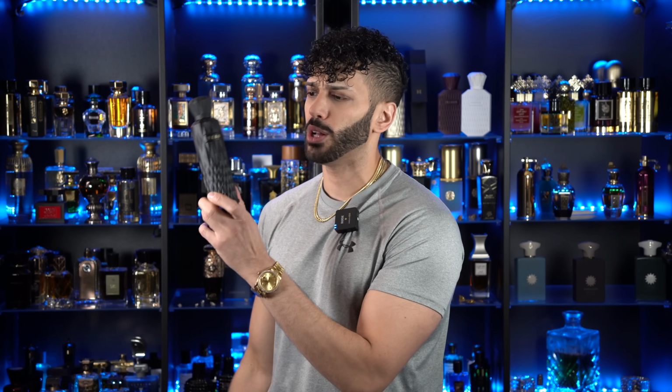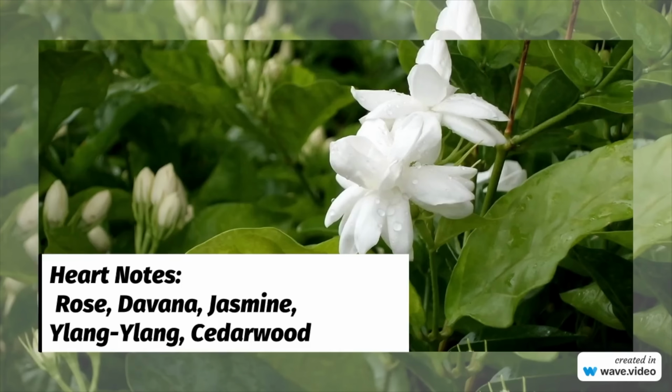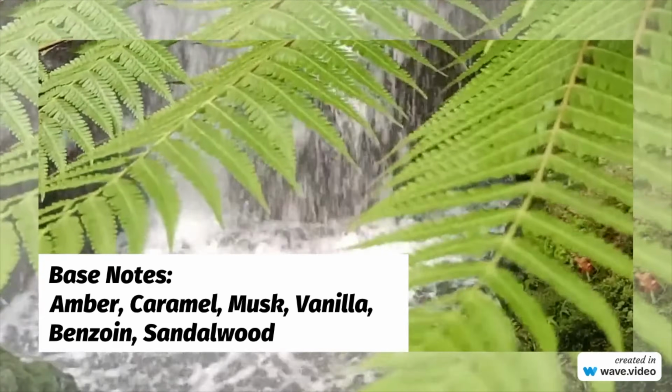You get such a good value for this fragrance because you get this jumbo 200 ml or 150 ml juice for like 140 bucks. It's like a no-brainer. If you think of fragrances like the Most Wanted EDP or Stronger With You, but you niche it up a little bit, add more spices, and just beast mode, just steroid inject this bad boy, this is what you end up with.